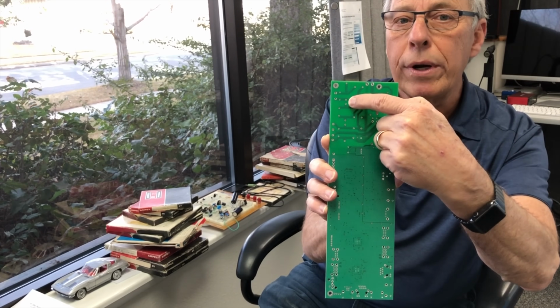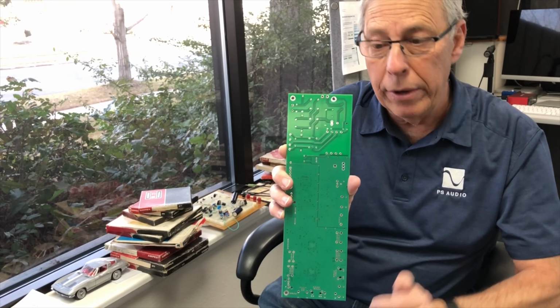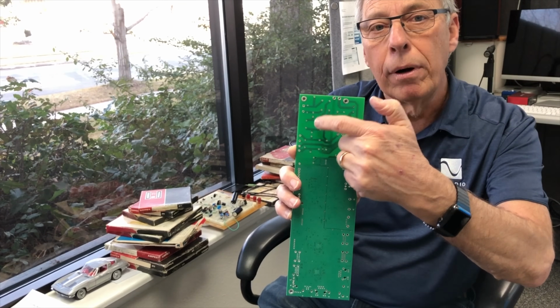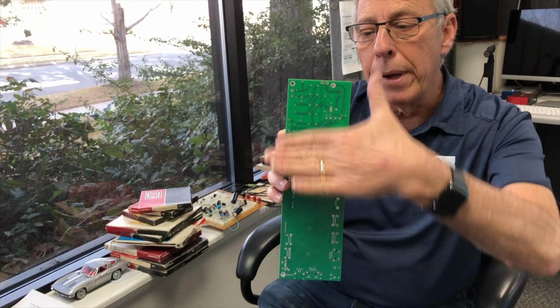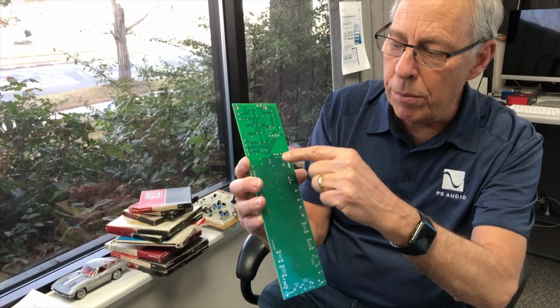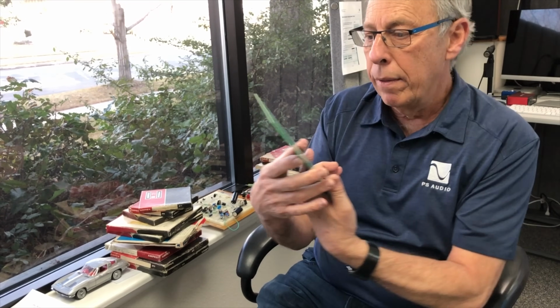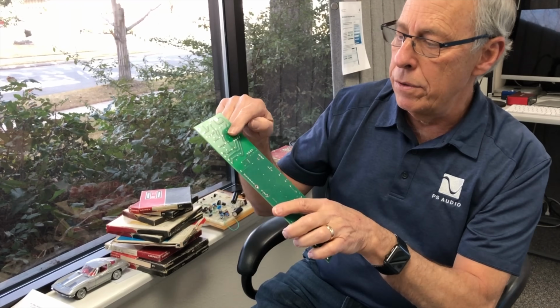Those are the actual traces, which what he's asking about would be the point-to-point wiring. In this case, it's copper-to-copper wiring. And then we etch it. We take away everything we don't want, leaving everything we do want, then drill holes through here, and then plate the holes so that they can go from one side to the other side.